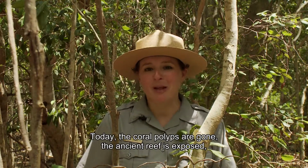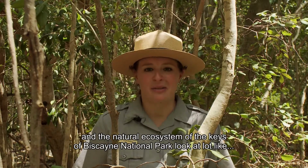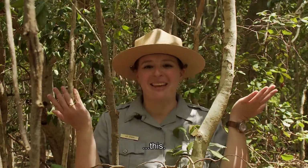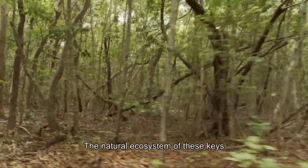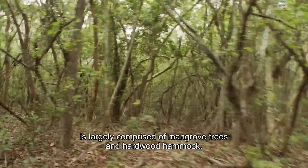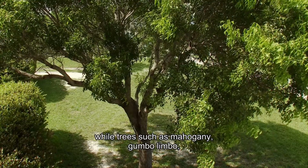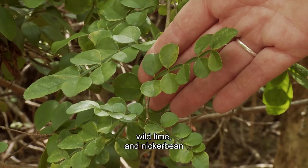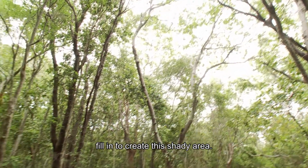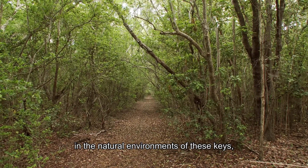Today, the coral polyps are gone, the ancient reef is exposed, and the natural ecosystem of the Keys of Biscayne National Park look a lot like this. The natural ecosystem of these keys is largely comprised of mangrove trees and hardwood hammock. Mangrove trees line the coastline, while trees such as mahogany, gumbo limbo, wild lime, and knickerbean fill in to create this shady area.